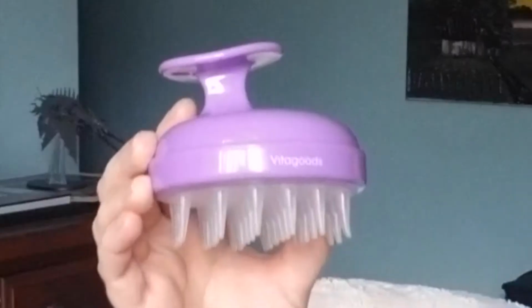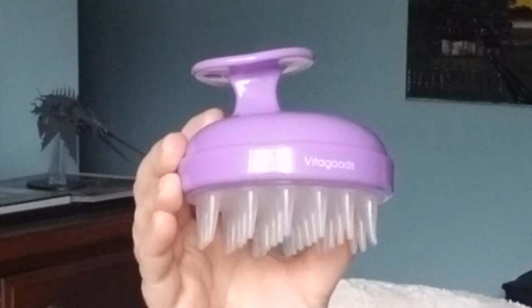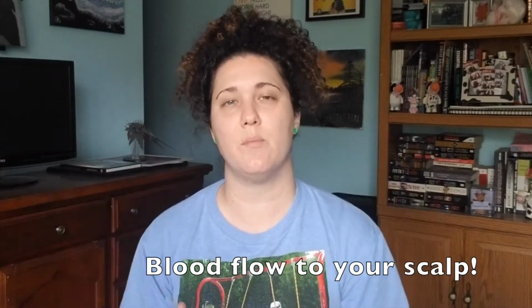When I do the No-Poo, I like to take my little scalp massager. I believe this is from Vitagoods. It's a little scalp massager, little nubs right here, they're rubbery, and then it has a little button right here that you press. And it vibrates. So you use this in the shower and you just scrub it into your hair, get your scalp real good. And this helps to get a nice deep clean on your scalp. And then also the vibrating helps with encouraging circulation, like blood flow in your hair, which promotes hair growth.